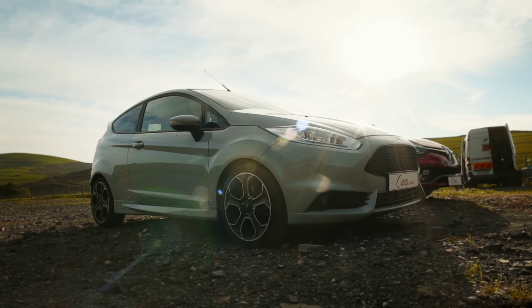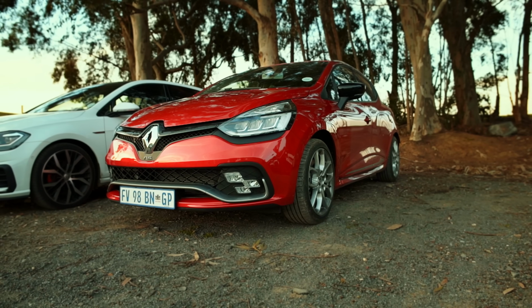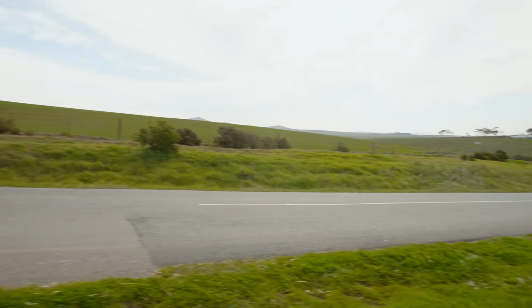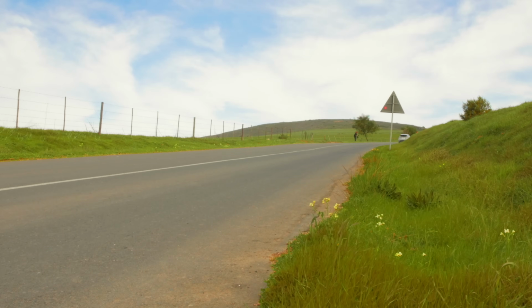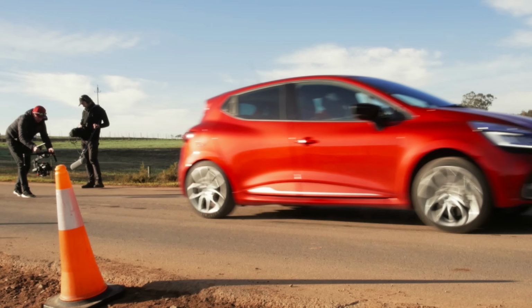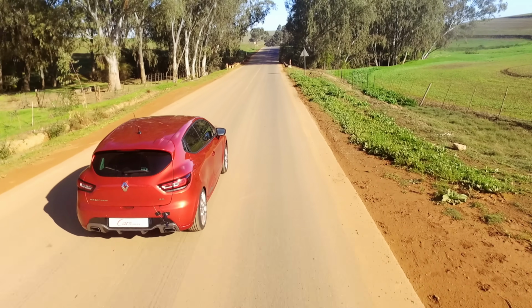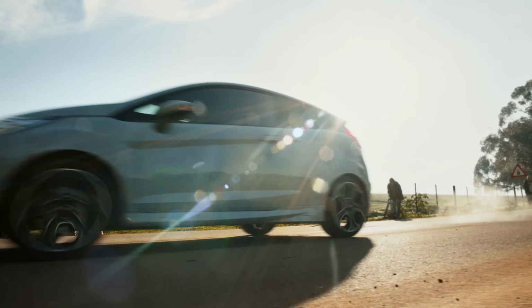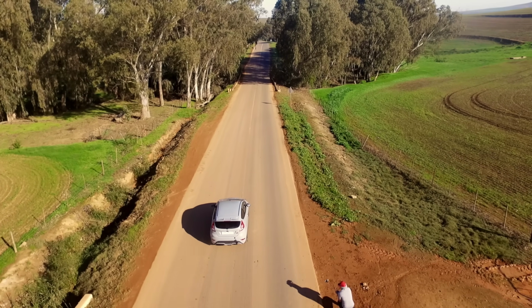Now let's hear from Ashley as to why he thinks the Renault was victorious. When the Fiesta ran, the road was a little bit damp, which didn't help in its favor. When the Clio ran a couple minutes later, the water had evaporated off at the top of the surface. The launch control in the Clio is obviously better, being a dual clutch launch control system, whereas the Fiesta is just a manual. It's more repeatable than the Fiesta's manual clutch system.